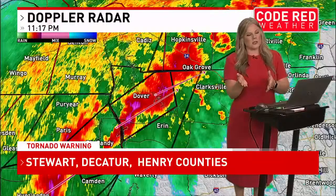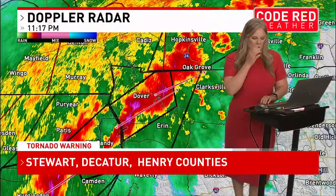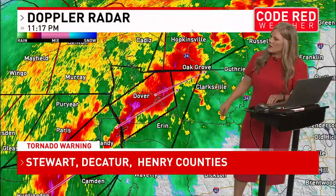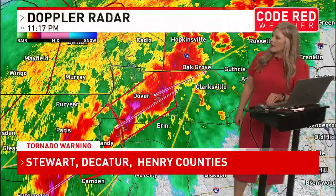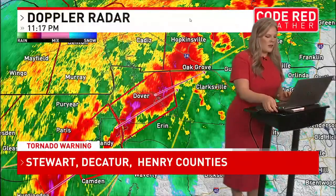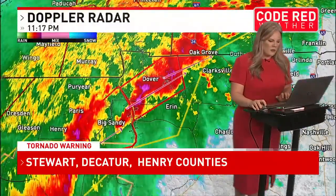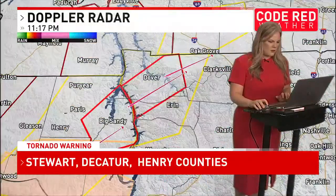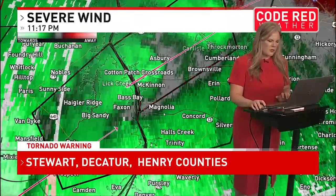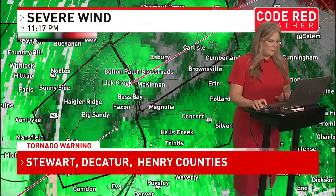This goes for another about 10 minutes, but it'll be interesting to see what they decide to do, if they will continue that into parts of Montgomery County or if they will let it expire. Rotation is still evident there on radar, though, within the storm, and we'll keep an eye on it here. So a couple areas that we'll continue to watch with this storm.